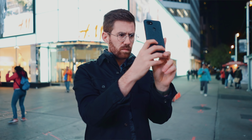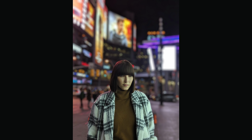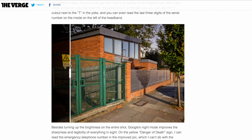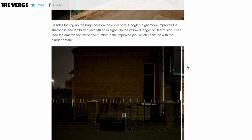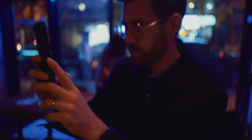I did some basic low light tests and it performed well, but I'm sorry to say that I didn't have access to the magical new night sight mode during my tests. But all the examples I've seen online are amazing, and I'm sure that every other phone manufacturer is going to be scrambling to implement similar features next year.